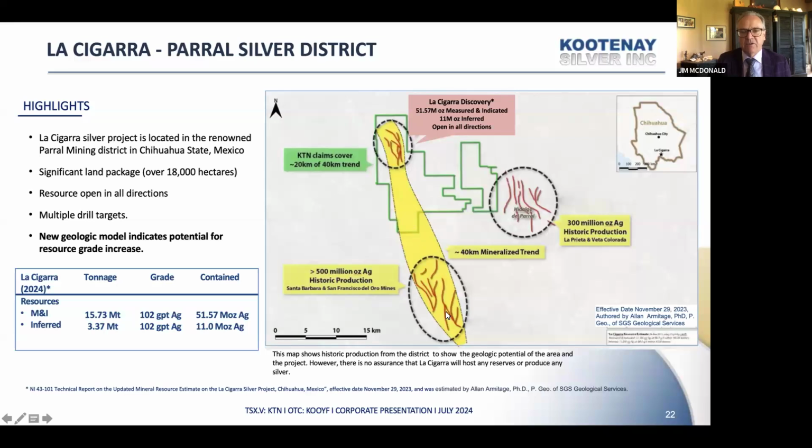And then 20 kilometers away is this part of the district called Santa Barbara, San Francisco del Oro, where over 500 million ounces have been produced. And they're mining there today at 2,000 meter depth. And this resource comes right to surface. So that helps you imagine what the potential here and exploration-wise may be. There's real great potential here. And this district's been mining for over 450 years. So it's one of those regions where once you get into production, you've got a real good shot at being able to replace reserves for a long, long time.